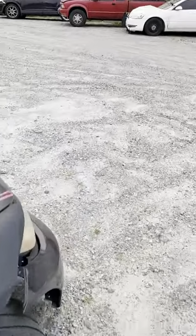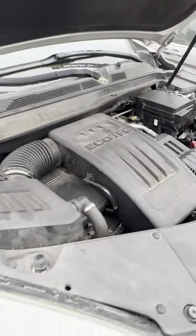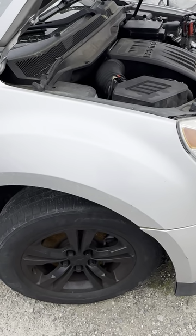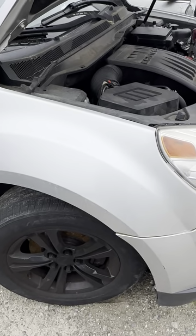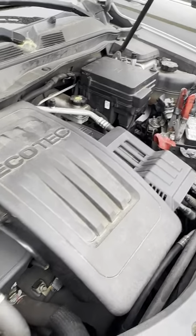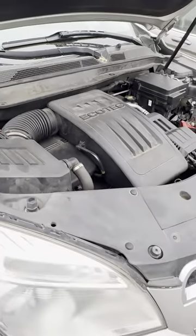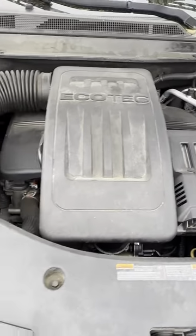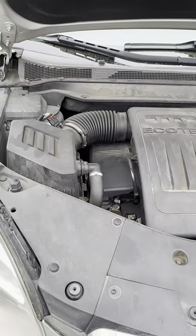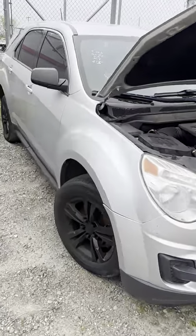All right, four more for you. I've got lot 46, a 2015 Chevrolet Equinox. All right, there you heard it. You saw it going forward and backwards. That is lot 46, a 2015 Chevrolet Equinox. This one does have the key and approximately 121,000 miles on it. It has an Ecotec motor, and let's do a quick walk around here.